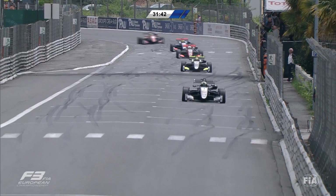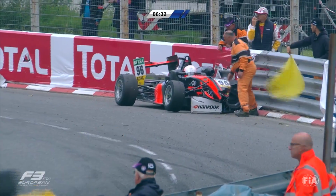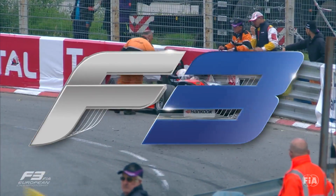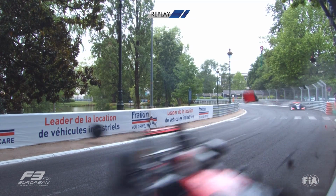Now, Callum Ilott wasn't the only one to come into contact with the barriers. As we can see, Joey Mawson's car at the track barrier. And in replay, you can see both Joey Mawson and Jake Dennis struggling with slicks on the wet track, and both of them crashing into the wall.